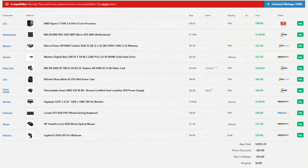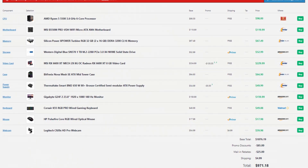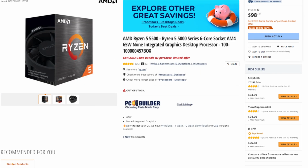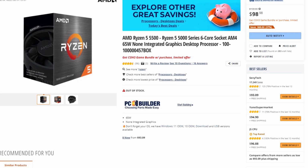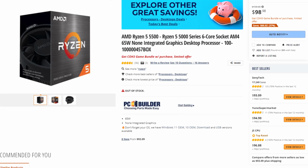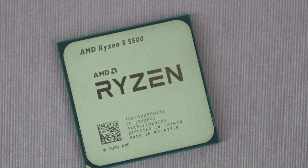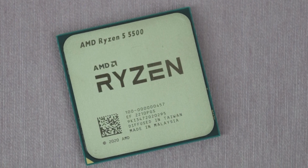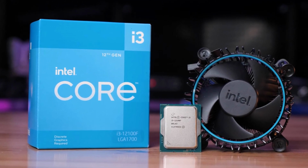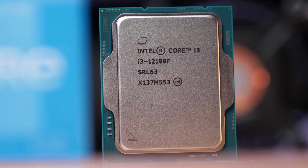First, we are going to talk about the components for this system. If you don't know anything about PC components, don't worry about it. I will explain to you what these components are capable of doing. The first one being the CPU, the AMD Ryzen 5 5500. This is a 6-core 12-thread processor, which I would say is the minimum requirement for today's streaming. It's going to deliver a nice experience at 1080p and even 1440p depending on the GPU that you pair the CPU with. If you're looking for Intel, you're looking for the i3-12100F, but that one is a 4-core 8-thread processor, so it's not going to be as powerful as this one when it comes to multitasking.